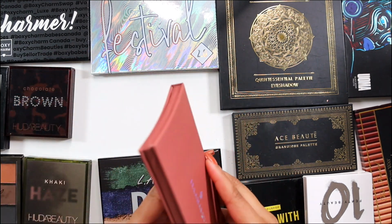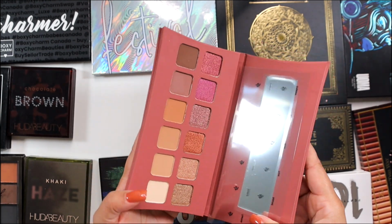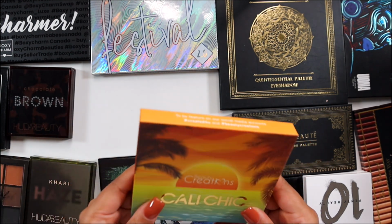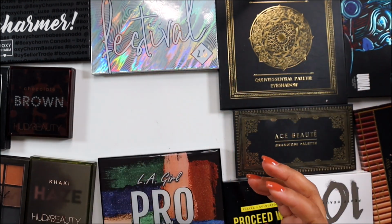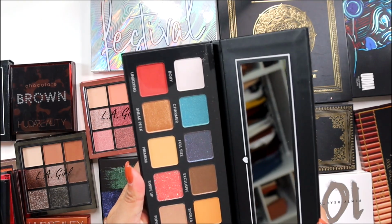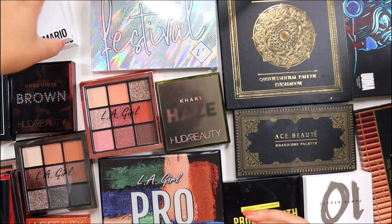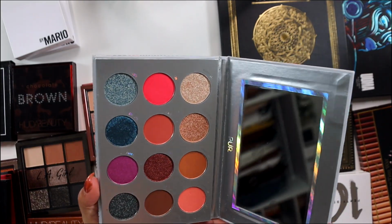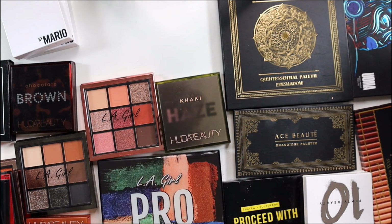Illamasqua palette. I don't think I've ever used this. I think I got it in a box or something, but I've never used it, so we can let her go. This Beauty Creations Cali Chic palette. I don't even know what that is. Let's let that go too. Another BoxyCharm palette. That looks cute, but she still got the plastic on her, so you know we ain't used that. Pure Cosmetics Festival palettes. Again, that's brand new. Child, we ain't using that. Let's let that go.